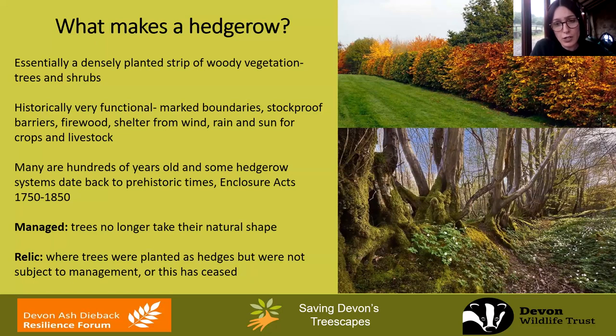The oldest known hedgerow surviving in England is around 900 years old. That's Judith's Hedge in Cambridgeshire. And in Devon, over a quarter of our hedges are actually over 800 years old. So it's quite significant in this county for ancient hedgerows.